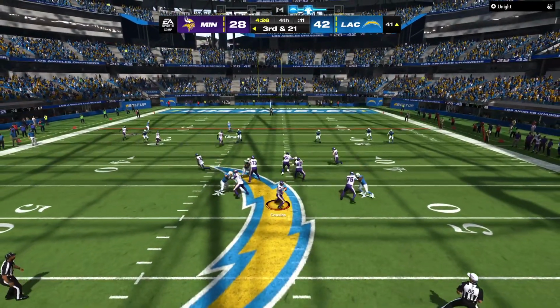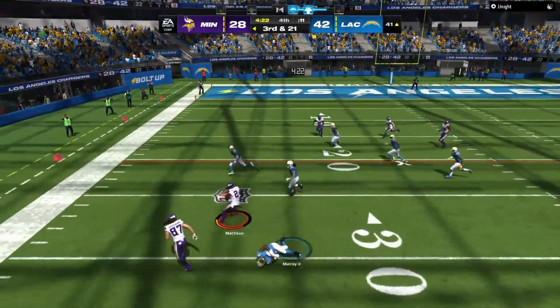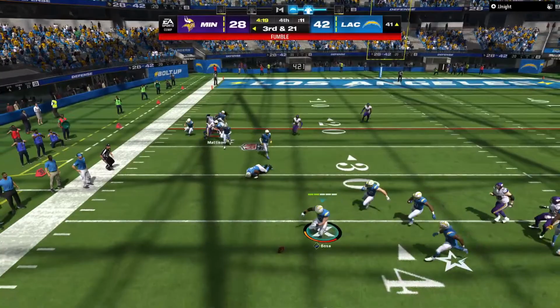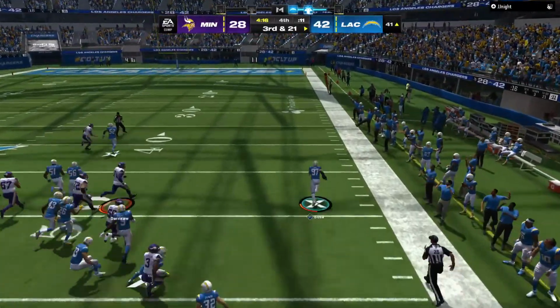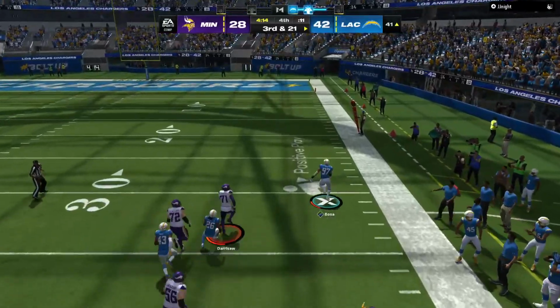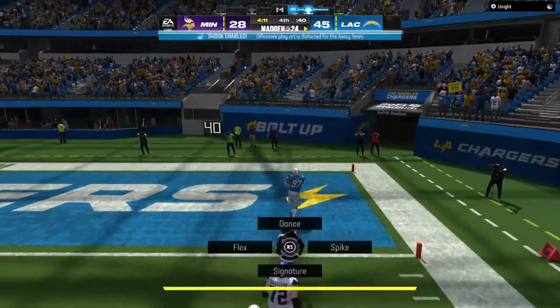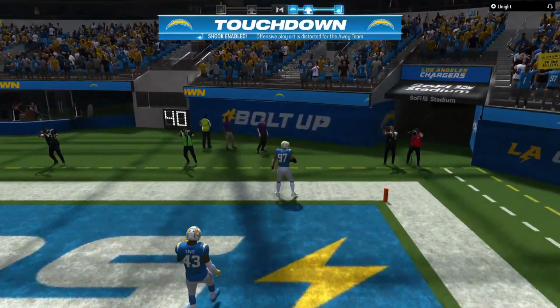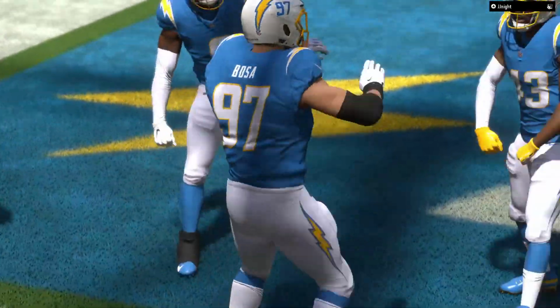Third and long for Cousins. This is Alexander Madison out of the backfield with it. Oh, he put it on the carpet, a fumble. And picked up by the Chargers. Look at the big man rumble. Down the right sideline. And he takes it back to the house. It's a fumble recovery and a Charger touchdown.